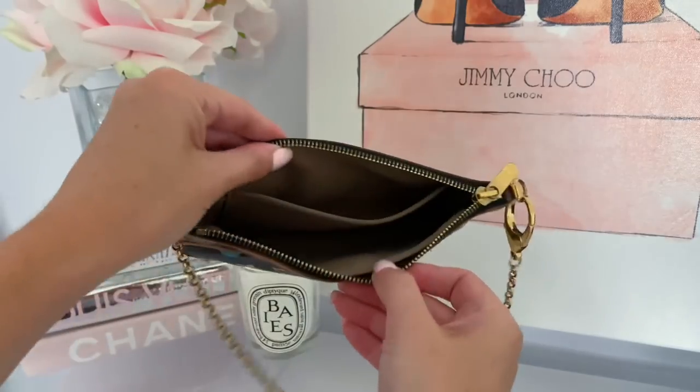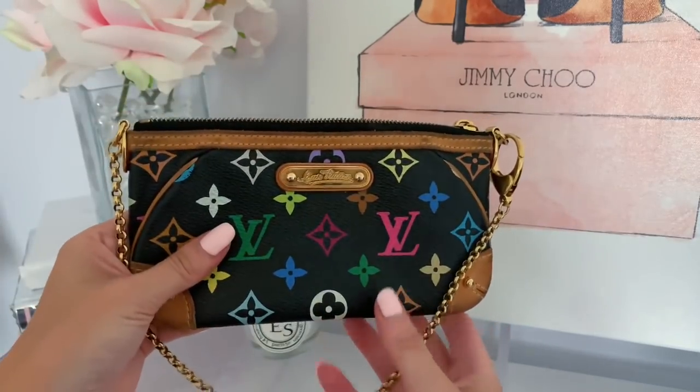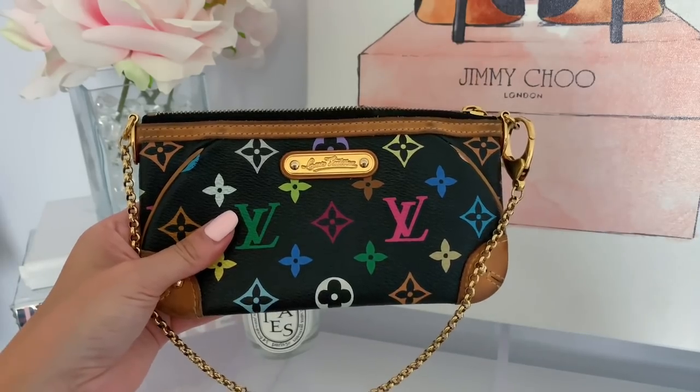I will insert close-ups so you guys can see, but this was great. I used this for so long. It's held up really well other than the corners and the patina. The zipper has tarnished a little bit, but you can see the interior has held up nicely. It just has a little pocket here and then there's one large compartment and it has the microfiber interior. Now I used to use this for coupons. I would use it for cash. I would use it as a large wristlet.